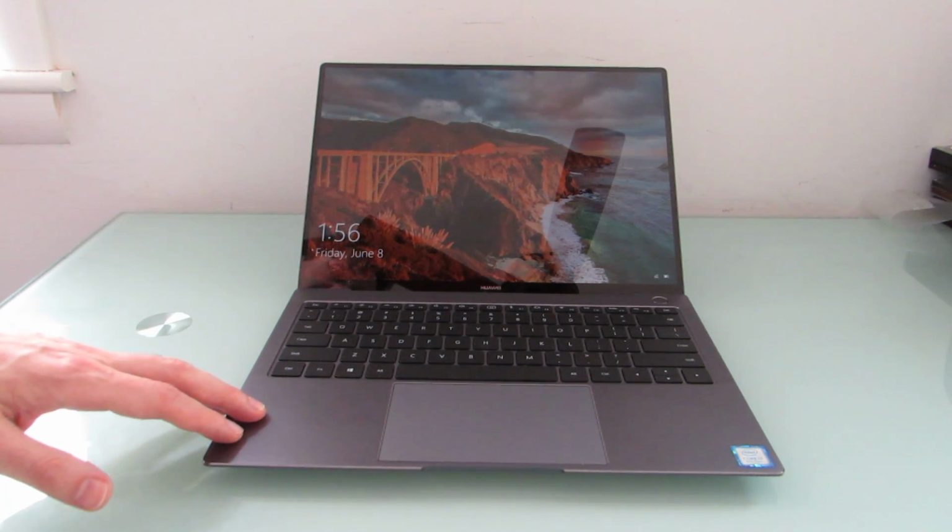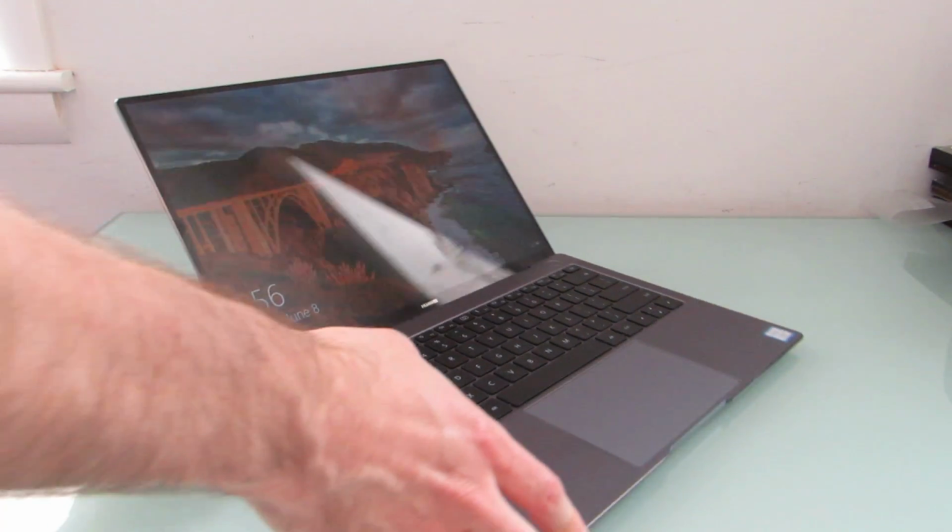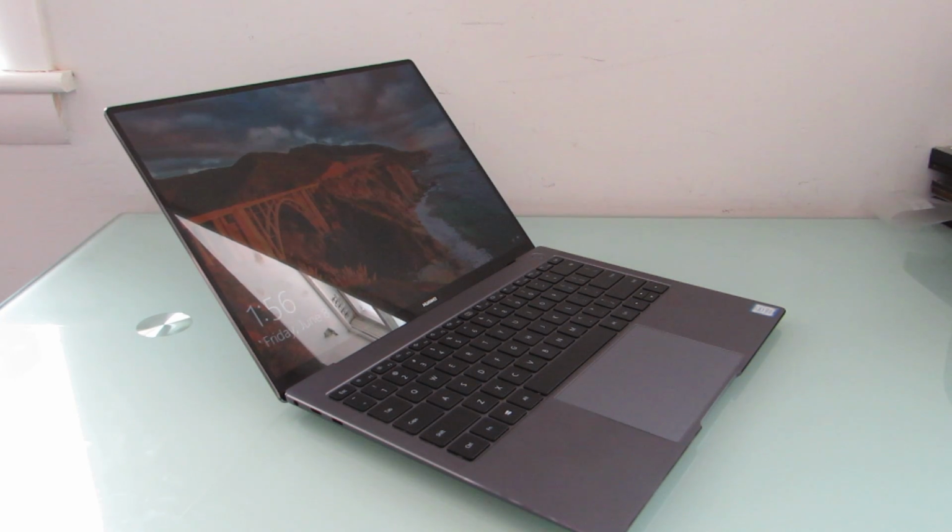For $300 more, though, you get twice the memory and twice the storage. You get 16 gigs of RAM and 512 gigs of NVMe storage. You get a Core i7 processor, and you get NVIDIA MX150 graphics. So overall, for an extra $300, it becomes pretty competitive with other high-end devices, which with similar specs might sell for a substantially higher price.